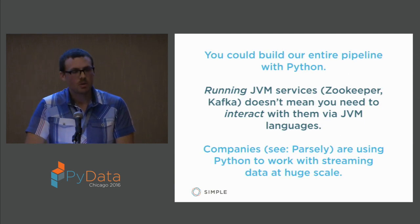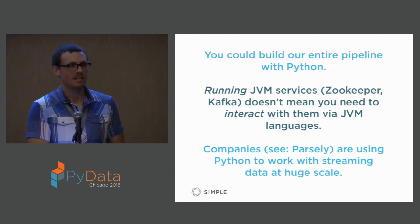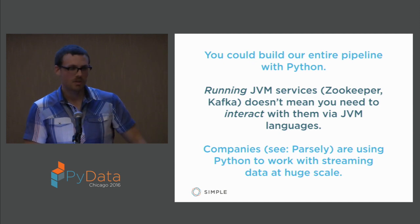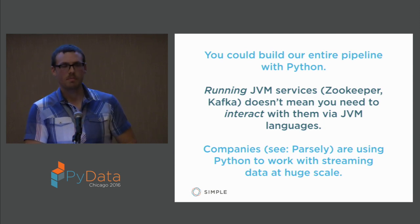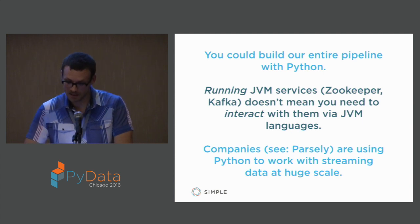And the other thing is you can build our entire pipeline with Python. Running JVM services like Zookeeper and Kafka doesn't mean that you need to interact with them with JVM languages, right? There are some really good libraries out there written in Python to interact with these JVM tools. So you don't need to be writing Java. You can write Python, and there are some companies, a company called Parsley, that does this. They're streaming billions of messages through Python services with Python libraries.